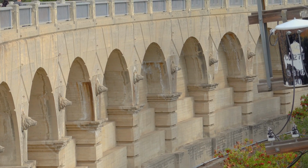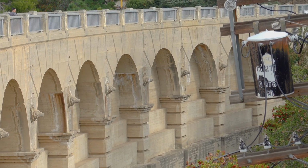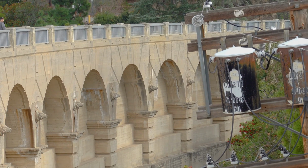It is made out of stone, and there's quite a lot of decorations and some sculptures on it, and you can tell that this was a dam that was done in the early 20th century. It's just beautiful architecturally, and it's overlooking this whole reservoir, and the fact that it's still functional is kind of cool.